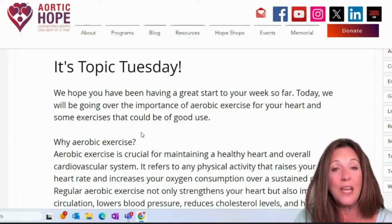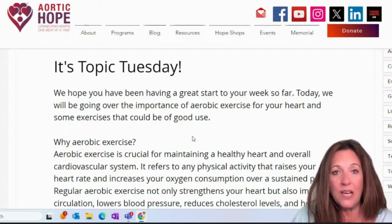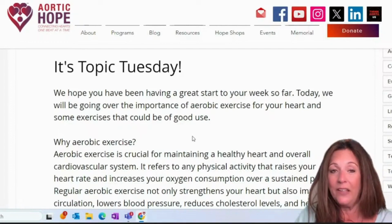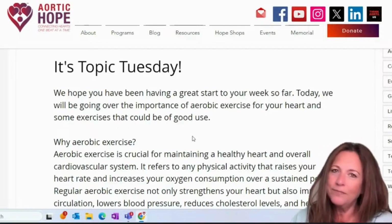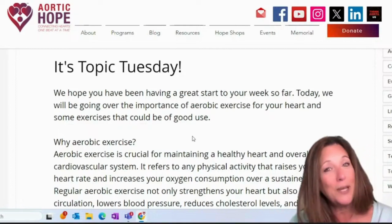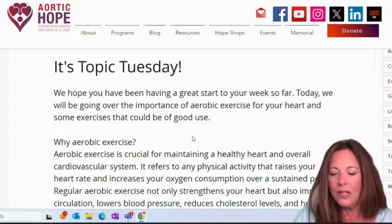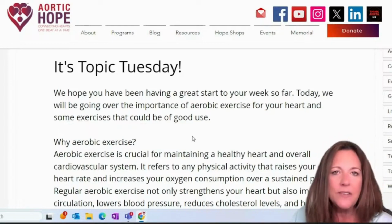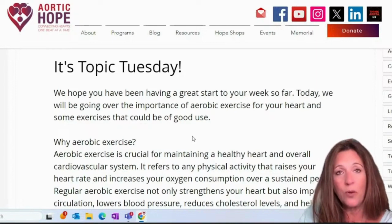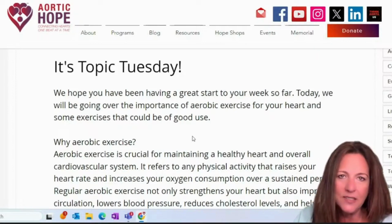But this day was from Duke, and he wants to talk about the importance of aerobic exercise, which is so telling and timing because we just came off a Movement for Movement Monday. So a Rubik's Cube is something I played with in the 80s, but aerobic exercise is crucial for maintaining a healthy heart and overall good working cardiovascular system. And this is really referring to any physical activity that actually raises your heart rate and increases your oxygen consumption over a sustained period. That's the idea behind aerobic.